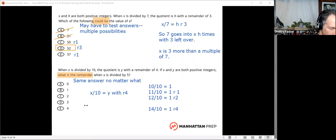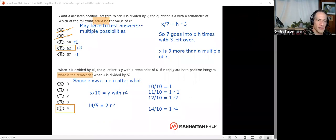So then I say, okay, 14 divided by 5 is 2 remainder 4. It's kind of a silly question when you think about it, because 5 goes into 10. So if I have something that's 4 more than a multiple of 10, it'll also be 4 more than a multiple of 5 by definition.